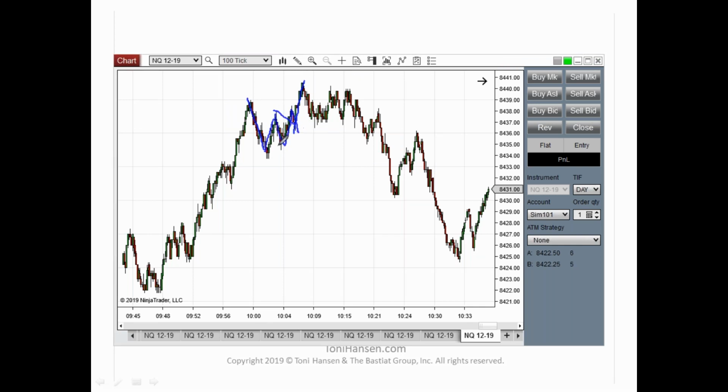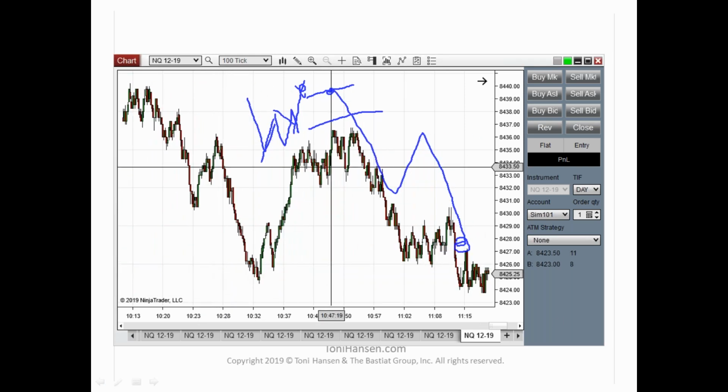So here's our 2T, and then here was the second chance with kind of that shallow avalanche. Two waves down, then hit support again. And since then, it's been pretty choppy. You know, we've moved back up into here. Wasn't really a great setup.